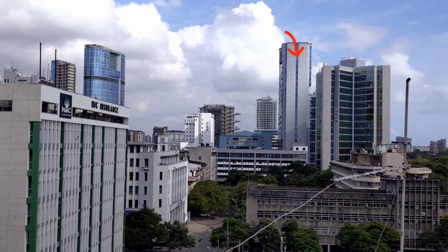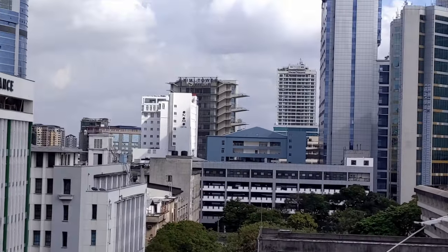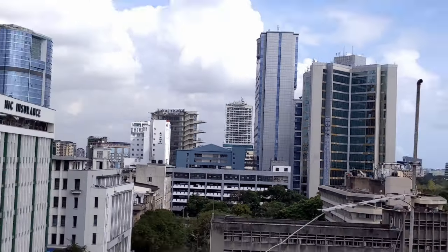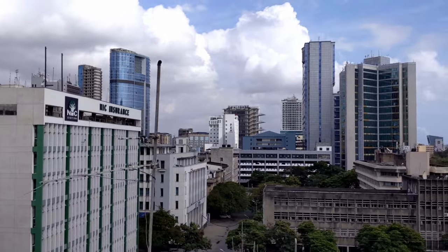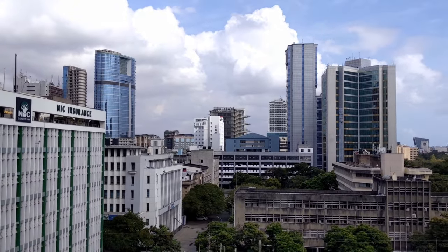So this building here is the Golden Jubilee Tower. It's one of the tallest buildings here also in the CBD. So I can say we have most of the headquarters of banks for the city of Dar es Salaam, not for the whole country. And we have some hotels here in the CBD. We have some casinos in the city center of Dar es Salaam.